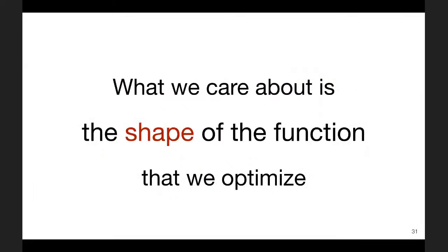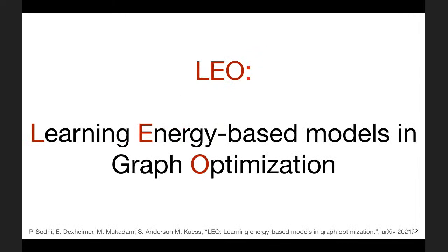So we argue that instead of caring about the optimization procedure, we should only care about the shape of the function that the optimizer has to minimize. And this is precisely what energy-based models aim to do. So in our most recent work, we propose this approach, LEO, learning energy-based models in a graph optimizer.